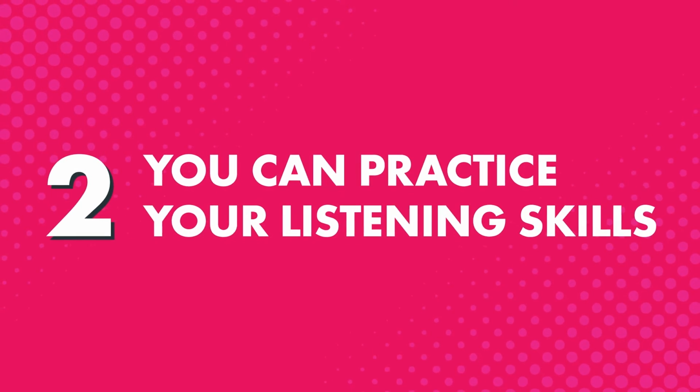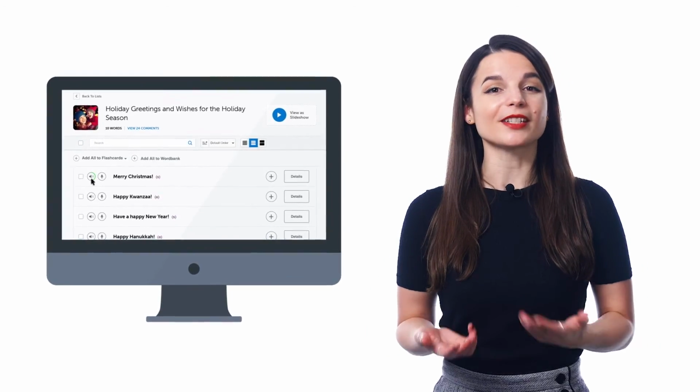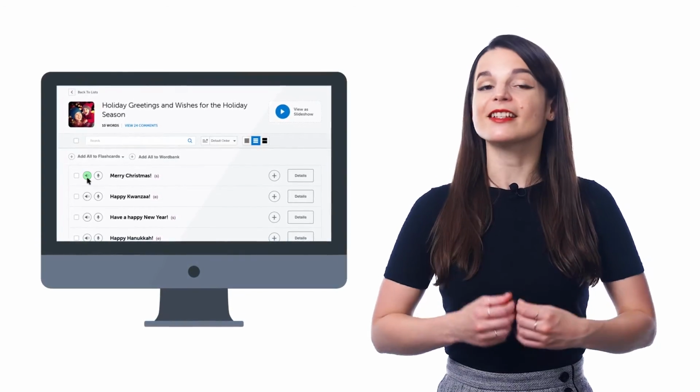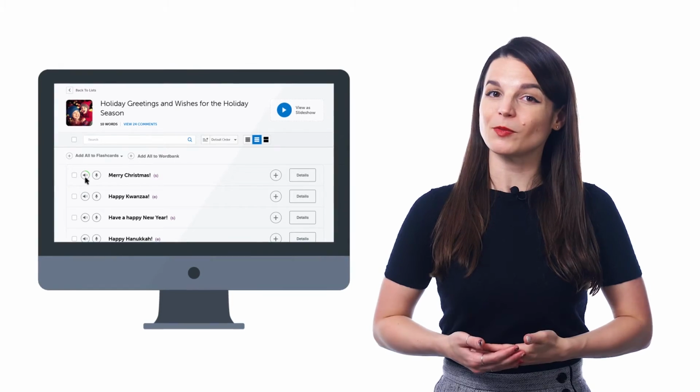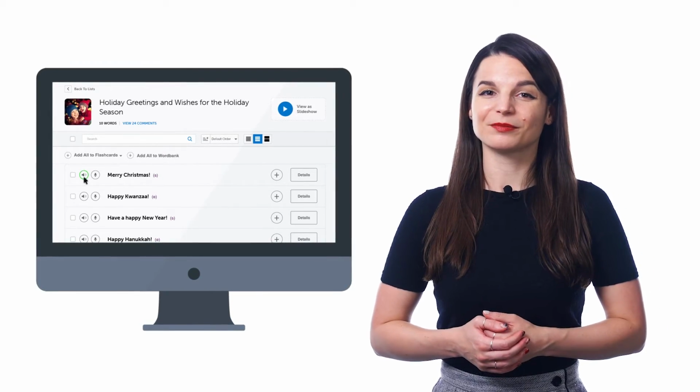Second, you can practice your listening skills. By hearing the words at both native speed and at the slower half speed. Just click on the speaker icon next to each word to hear it at normal speed, and click a second time to hear the word at half speed, and you'll easily start understanding the word anytime you hear it.